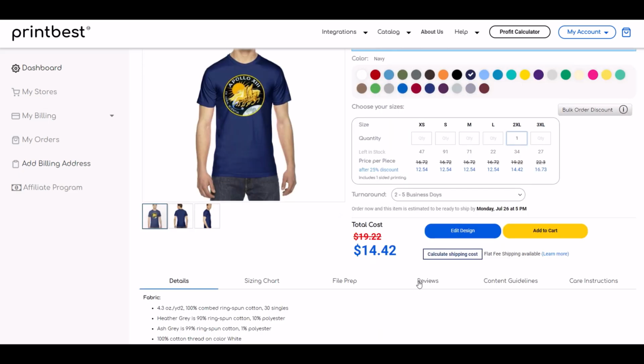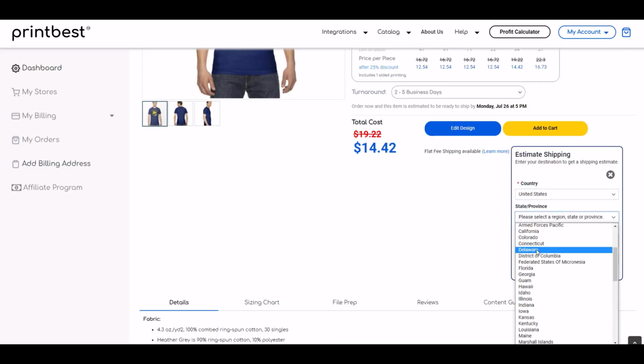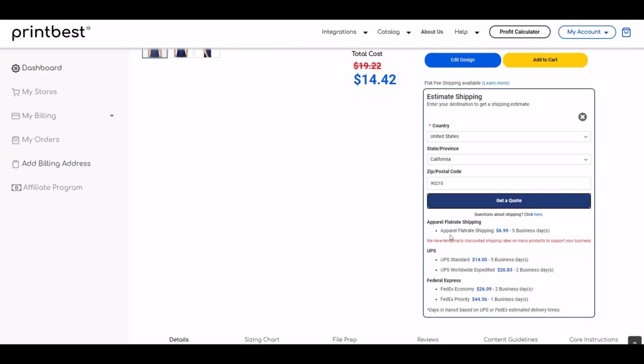And then down at the bottom, I can also calculate the shipping cost. I can select my country, and then I can also select the province as well. So if I go, for example, California, and let's say I'm shipping this off to Beverly Hills, I can get a quote. And here we can see the quote now. Apparel flat rate shipping, $7.